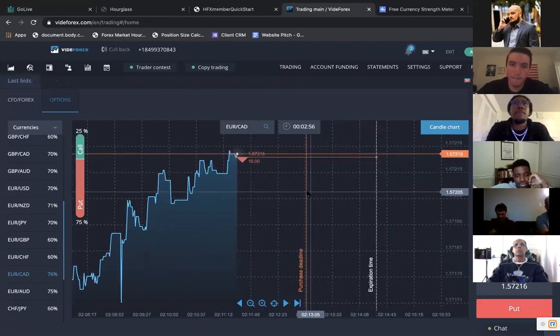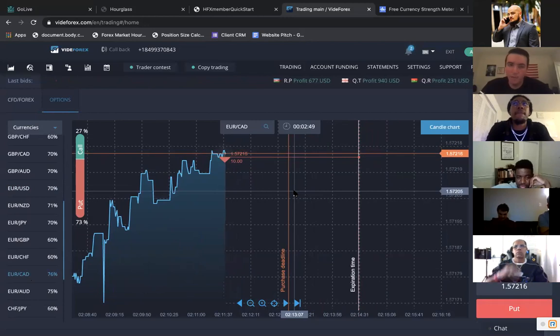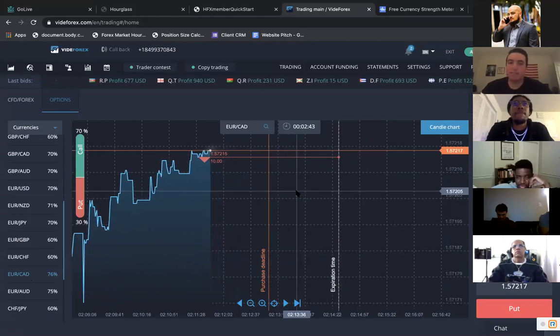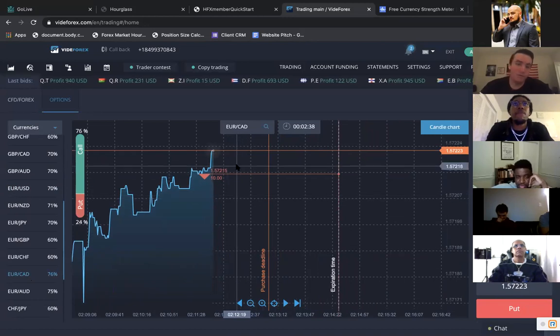But guys, the beauty of this is you don't need to measure the stop loss. You don't need to measure a take profit. You don't need to measure how many pips, or manage the trade. You're in the time trade. So in 3 minutes, as long as it closes down below, or if you lose it, you lose it.